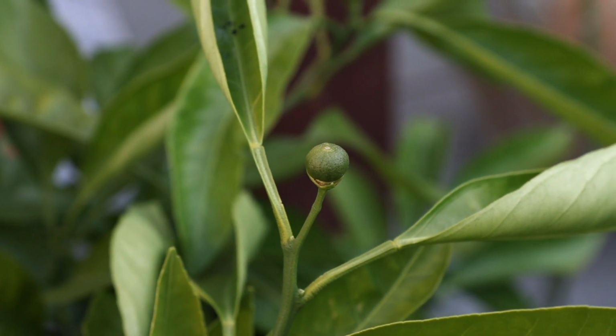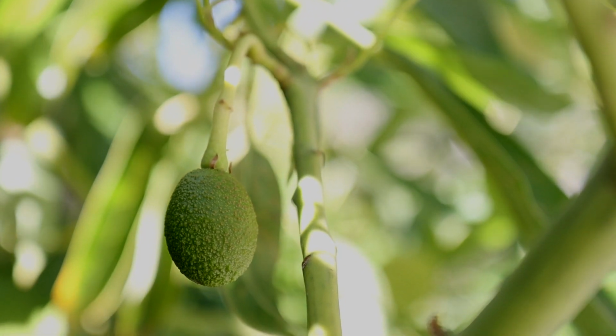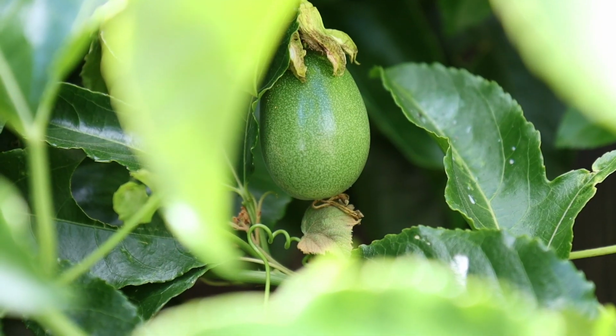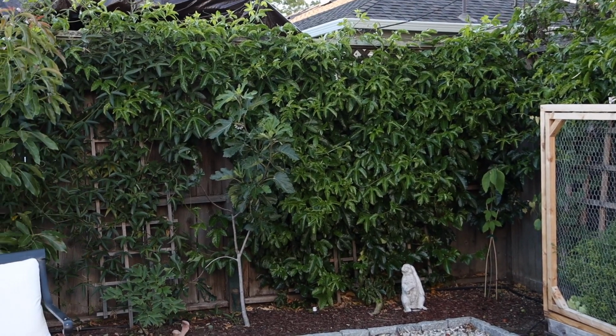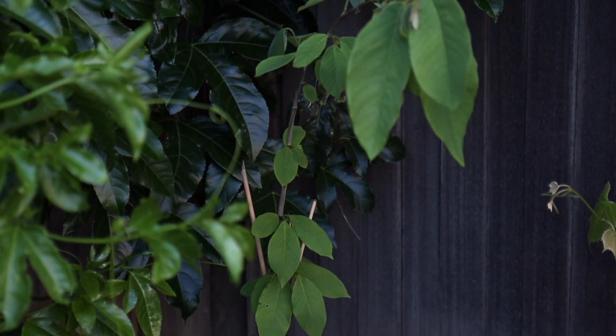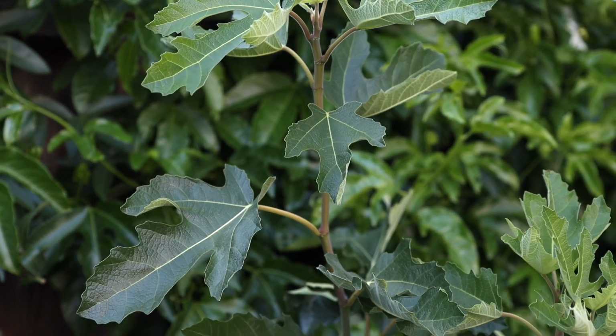Besides berries, some baby fruits are forming in the early summer, such as tangerine, avocado, and passion fruit. My husband and I are big fans of tropical fruits, so we've planted cherimoya, figs, and star fruit, but so far we're still waiting to see some of those trees bear their first fruit.